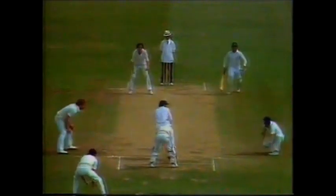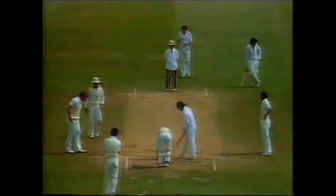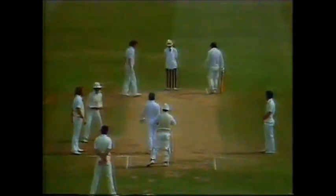Just kept a bit low there. Marsh, 32 now, just two runs behind Border. Played very well this morning. Good movement of the feet by Alan Border, very good player of spin bowling.